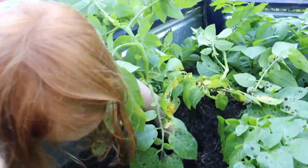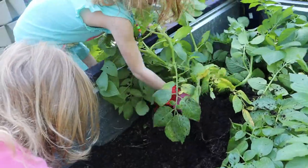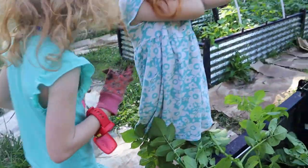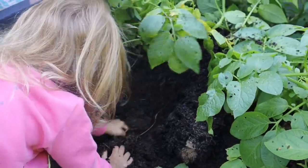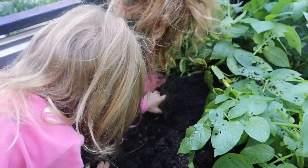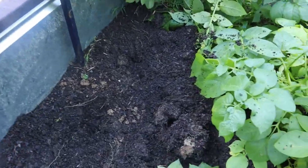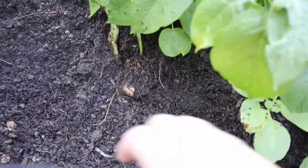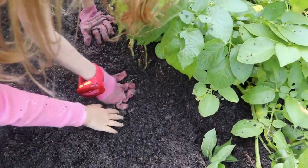All right, what you finding down there? A potato. Look at that! Show me, Molly. I'm trying to pull it out. Oh, it's a cute teeny one. It's a cute baby potato. Dig in there with your hands. Dig, dig, dig. Oh, that's a berry. There you go. Pull the plant. I'm pretty good at digging like a mole. Look right here. Gentle, Molly, you're pulling the skin off.